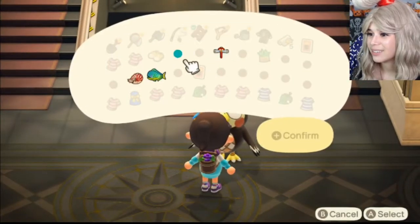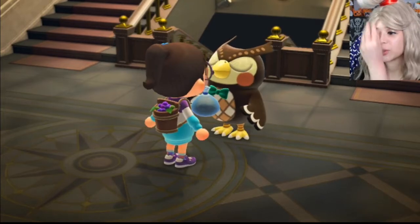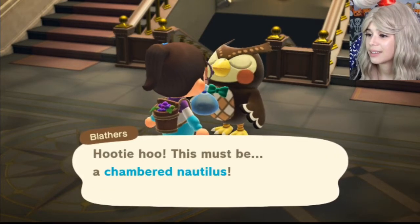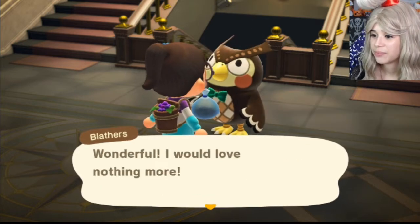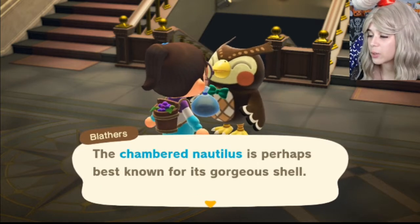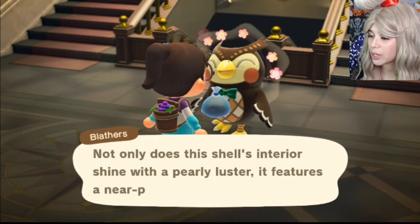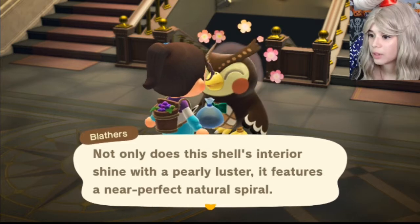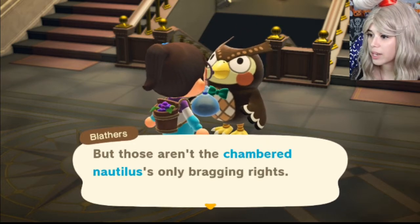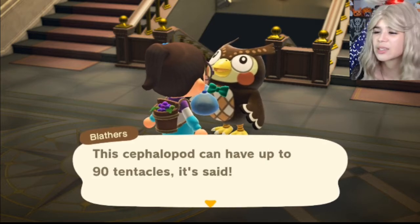Let's do chambered nautilus. These guys are cool. I like the nautilus. They look very nice. Their shells and stuff. Tell me. The chambered nautilus is perhaps best known for its gorgeous shell. Yes, yes, I just said that. Not only does the shell's interior shine with a pearly luster, it features a near-perfect natural spiral. Yeah, it's cool. But those aren't the chambered nautilus's only bragging rights. This cephalopod can have up to 90 tentacles.